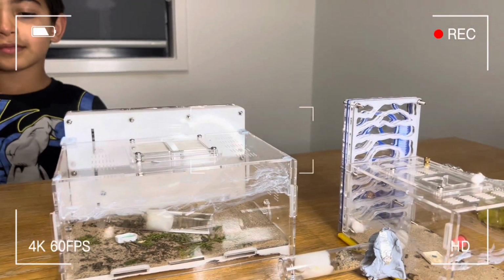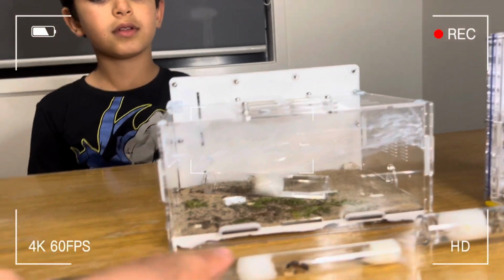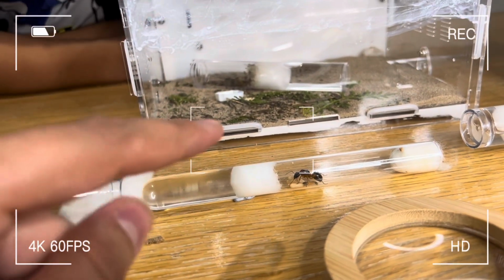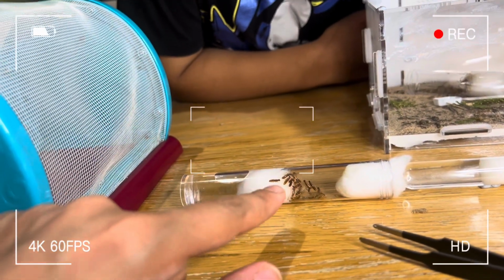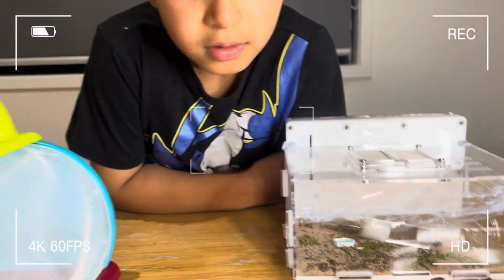So Noah's going to show you first his recent catch with the ants. He caught two types of ants other than the one that we already had at the beginning. We're going to give you a new update about the ants and also the recent catch, which is the termites and butterflies, and I got some caterpillars in here. So let's start.